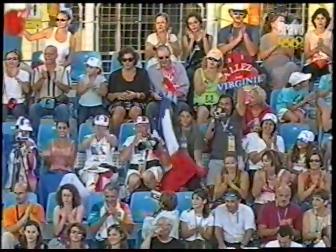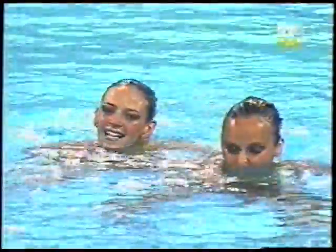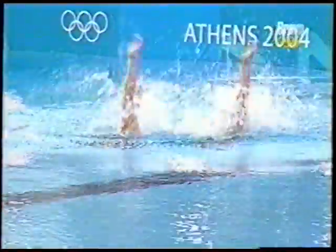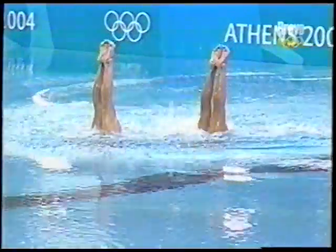And you'll see a lot of these duets add a hybrid right at the very end. Would this be the most impressive of the 3 we've seen so far, Tracy? No, I think I like Spain better. I think technically that Spain was better. And in between all of the required elements, I think they were a little bit more synchronized as well.